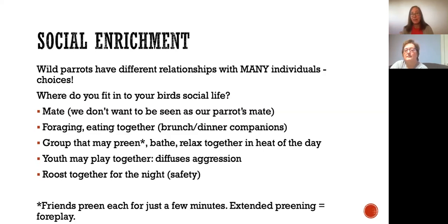We know that can lead to undesirable behaviors: plucking, screaming, attacking other family members if they have decided they're going to go off and raise a family with you, and everybody else has to get out of the way because it's time for hanky-panky and making babies. Which is why we always talk about in our other classes not petting them down the back or under their wings, because that's sending the wrong signal. So while we don't want to encourage that, there's other roles we can have with our birds, right?